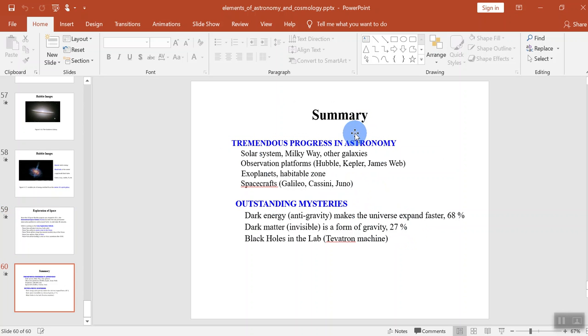A summary: we said there's been tremendous progress in astronomy in the last 100 years. Solar system, Milky Way, other galaxies, observation platforms like Hubble, Kepler, James Webb, and so on. Exciting time. Discovered exoplanets, looking for habitable ones where life might exist like Earth. So far, Earth is the only habitable planet that we know of. Spacecraft like Galileo, Cassini, Juno, and so on.